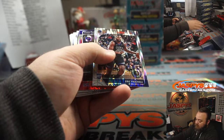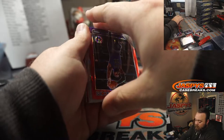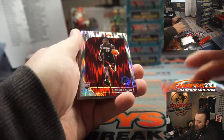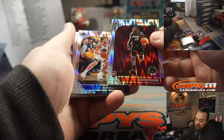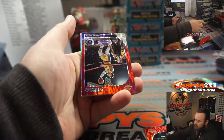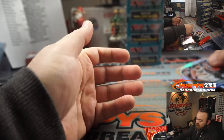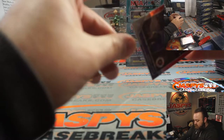Eric Paschall, Golden State Warriors, Alfonso Mendoza. And how about a red LeBron James for the Lakers and Alfonso Mendoza. Kendrick Nunn, variation for the Heat, Bradley Vojda. Danny Green, red, for the Lakers, Alfonso Mendoza, and Marvin Bagley, silver, for the Kings and Patrick Cologne.